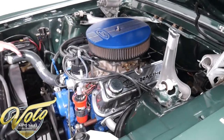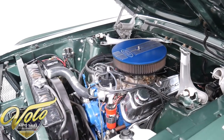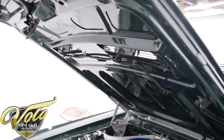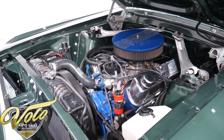Has a dual reservoir master cylinder for the brakes. Under the hood's all painted, wiring's all run neatly. This is a show quality car. Get a few of those nicks touched up and go win some shows.